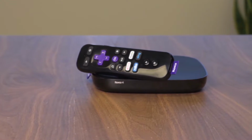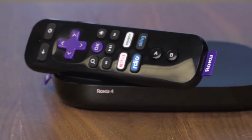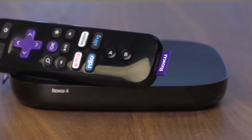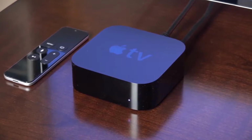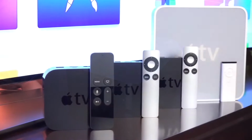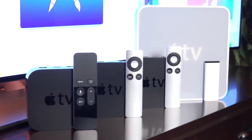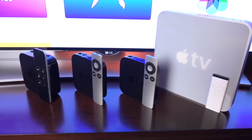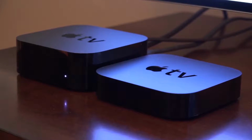We will discuss and compare two devices, the Roku and Apple TV. Let's take a look at what these devices do. They are mainstream devices for adding streaming content to your TV. They connect to your television via an HDMI cable, then connect to your Wi-Fi network and give you access to a host of streaming channels including Netflix, YouTube, Amazon and others.